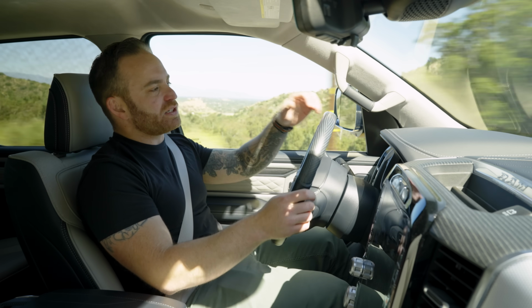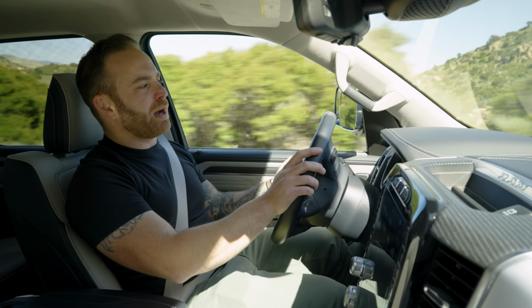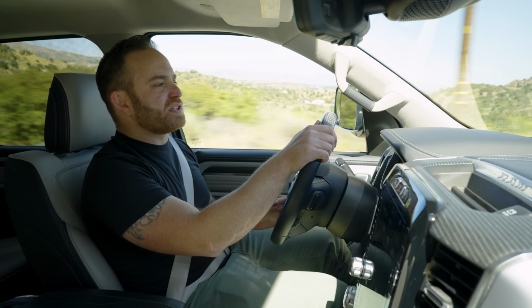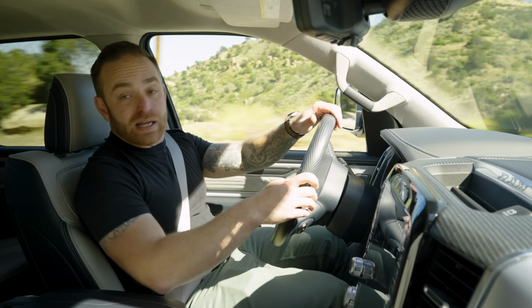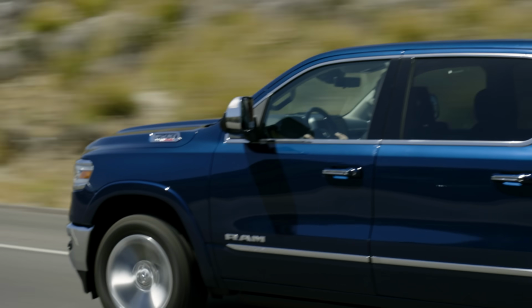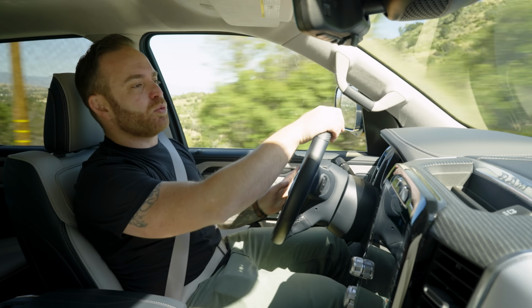So let's say you've spent all day in the desert riding around in your side-by-side or popping over whoops, doing wheelies on your dirt bikes, whatever it is you like to do for fun on the weekends, and then you want to ride home in comfort and style. Well, this is going to be the one for that task.